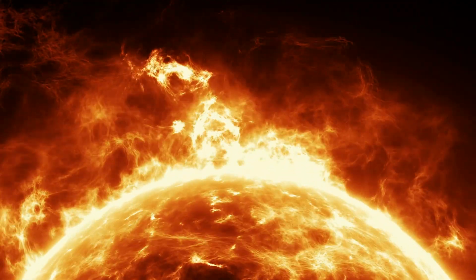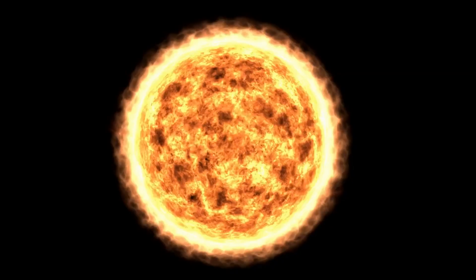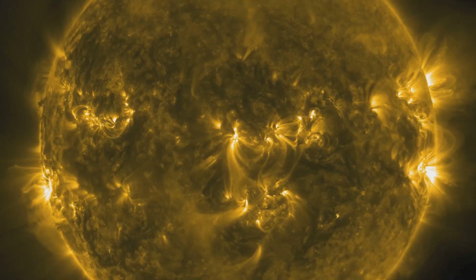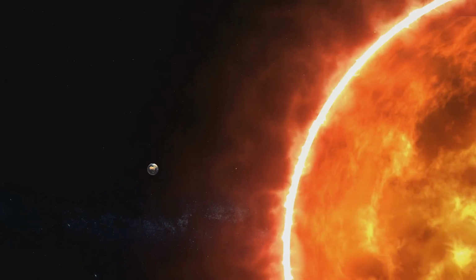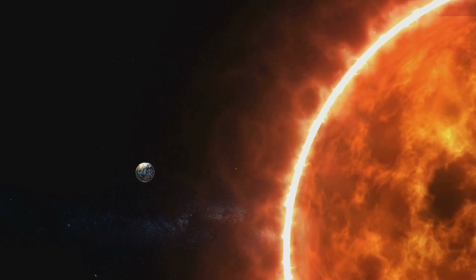The sun's fate. From giant to dwarf. The sun is about halfway through its life. In about 5 billion years, it will begin to run out of hydrogen fuel. As this happens, it will start to change. The sun will expand dramatically, becoming a red giant star. It will engulf the inner planets, including Earth. This will be the end of our planet, but it is also a natural part of a star's life cycle.